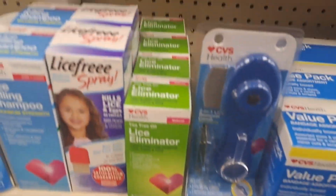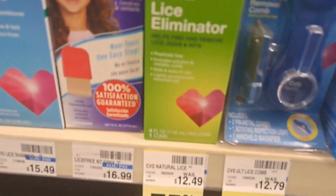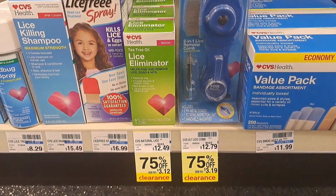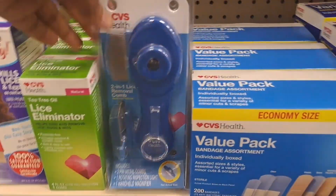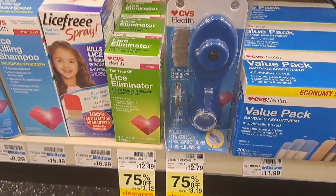Here's 2 more items that are 75% off. First, we're going to start with the Lice Eliminator. That is the CVS brand. It's $12.49. At 75% off, it comes to $3.12. And then you have the CVS, what is this? I don't have my glasses on. This is the comb and things. That's 75% off. That comes down to $3.19.